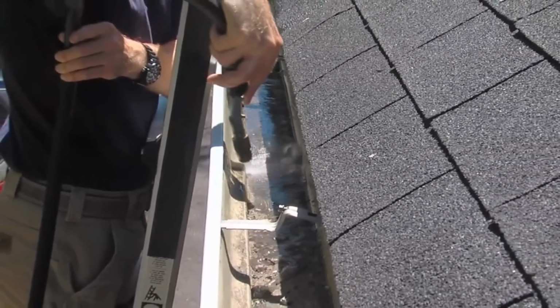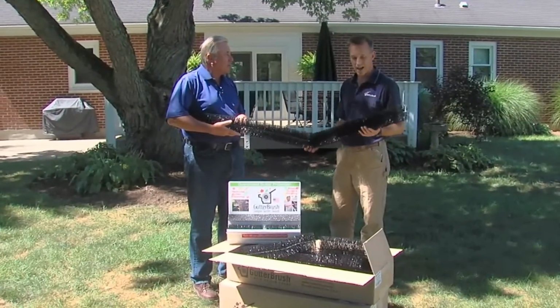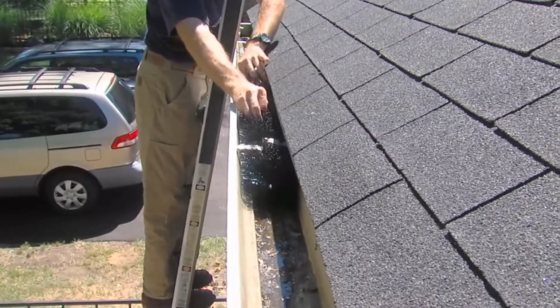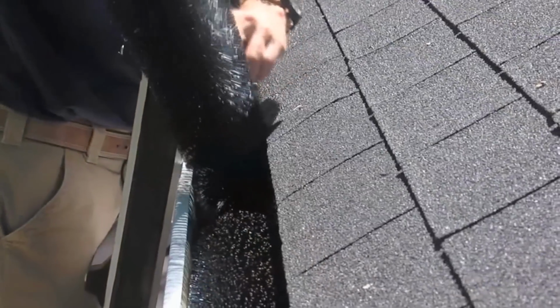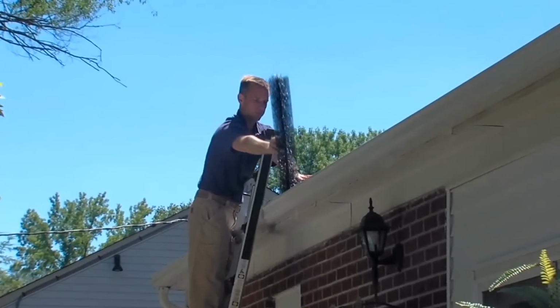All right, so now installing it. Installing it is the simplest part of all. Once you're up on the roof or ladder, you're just taking 3-foot sections and sliding them into your existing gutter channel. The brushes slide underneath the mounting brackets that hold the gutter to the home, and that's where they stay. You put pieces end to end through the whole gutter channel, and that's all there is to it.